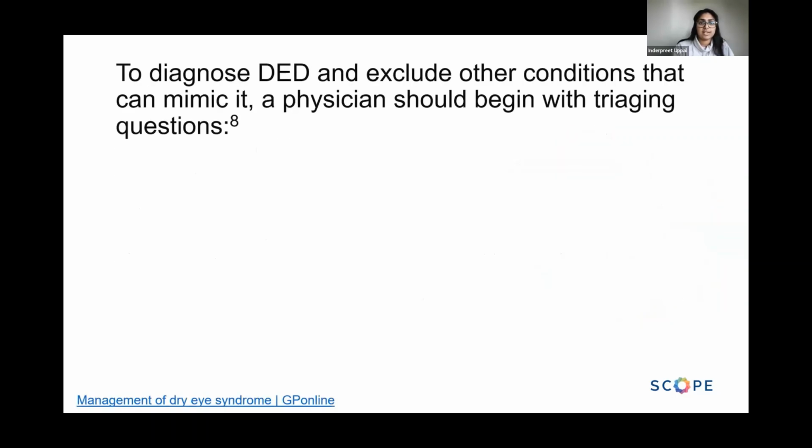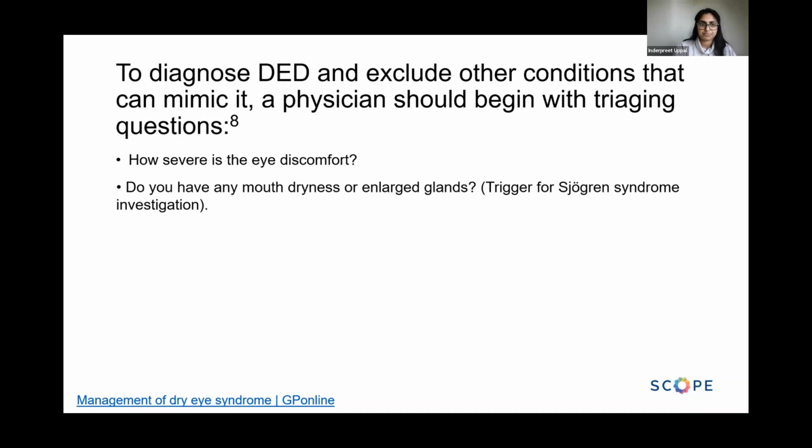So to diagnose dry eye disease and exclude the conditions that mimic it, we've got a few triaging questions that you guys can ask as well. So how severe is the eye discomfort? With dry eye disease, it doesn't tend to be completely severe pain. It's normally just severe discomfort. You know, they can manage it, they can get around with it. So if you've got a patient with really severe eye discomfort, severe eye pain, that's not really dry eye disease. You should be thinking other things there.